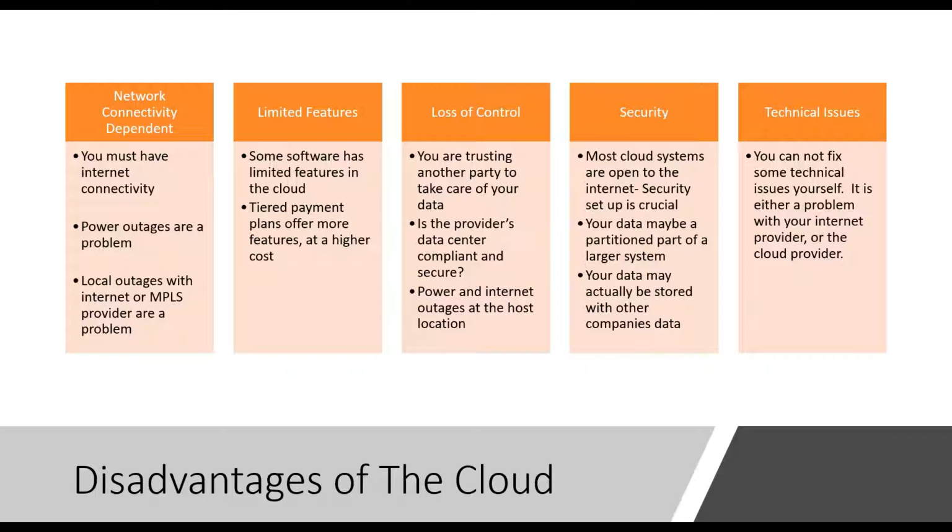In another segment that we are going to be doing, talking about SD-WAN, we will talk about how businesses are planning for those disasters and bringing in multiple internet connections, putting in redundancy, and getting into that in more detail. The other thing is the loss of control.